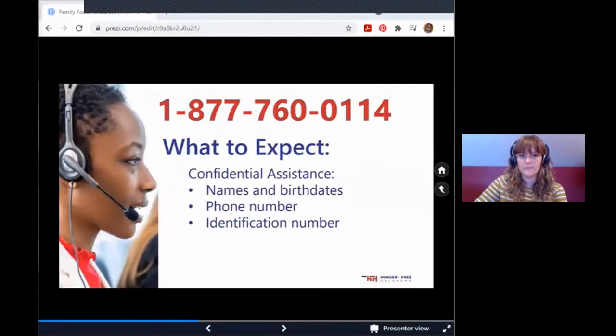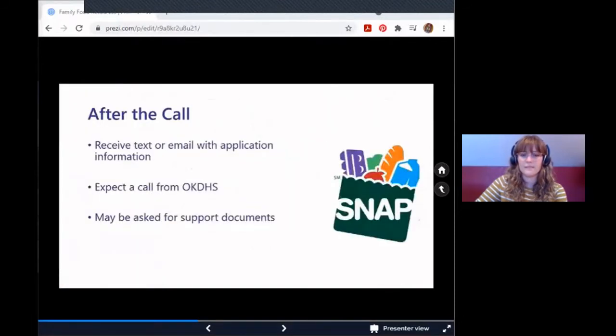If you do not have a Social Security number, you can still apply to request benefits for your children if they're U.S. citizens. The agent will also ask about your household's monthly income and expenses. So having utility bills and recent pay stubs could be helpful. Remember, estimates are fine. Your agent will help submit your application and give you a confirmation reference number for your records.